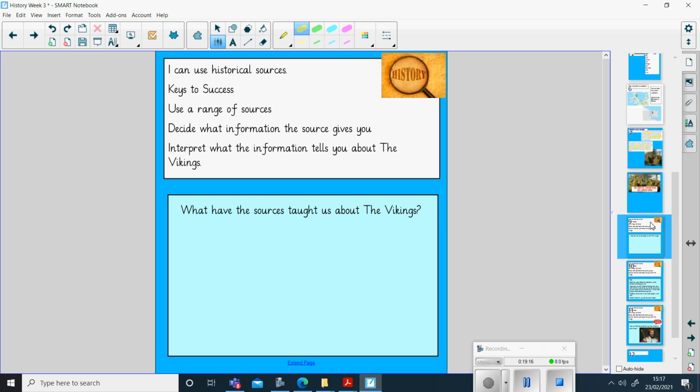Okay, lots and lots of information in that video, some of which we've already talked about, but really describing how brutal the attack would be. What I'd like you to do is just to think about what have the sources taught us about the Vikings. So I am going to note down just how brutal the attack was.